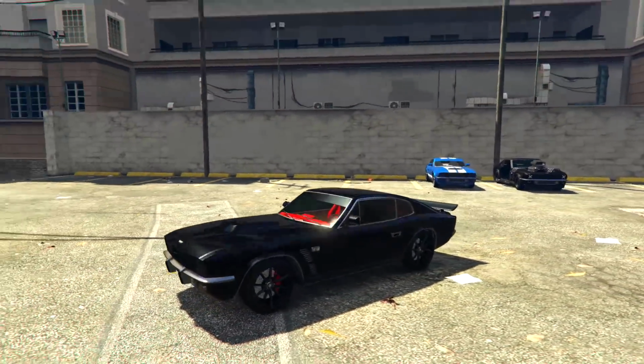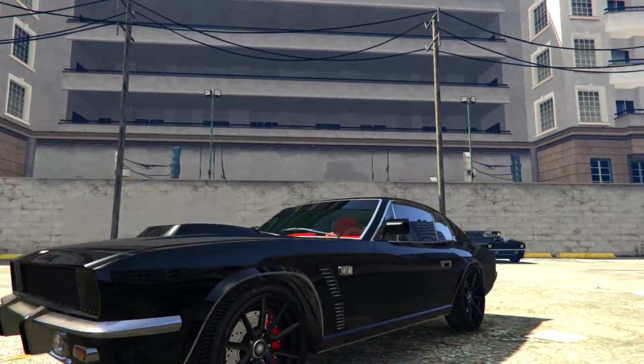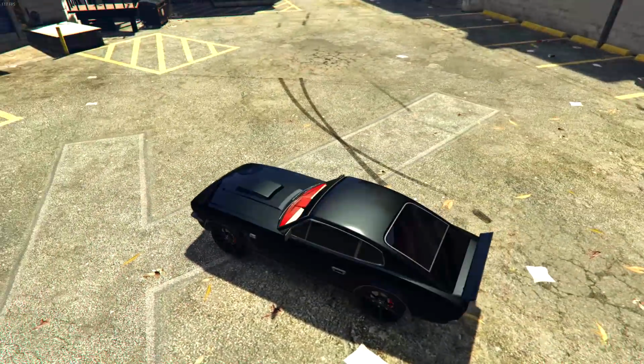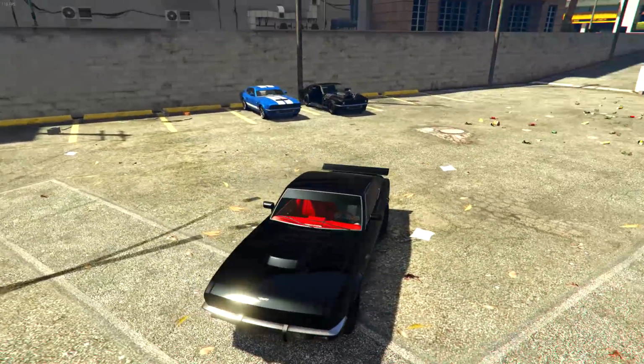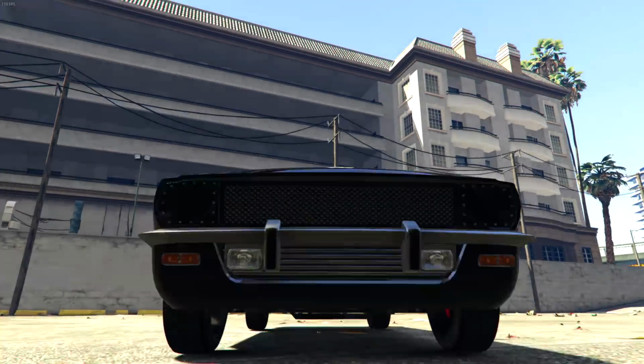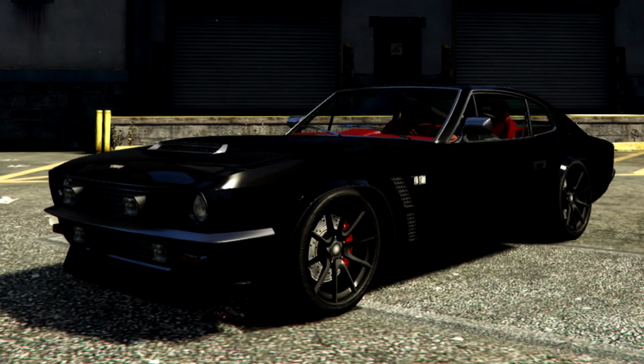And I think this looks amazing because you even have red on the brake calipers or caps, whatever they're called. But the black and the red is phenomenal. We have the black on the spoiler, the black on the little sun strip there, and even black up here on the headlights. So you're pretty much blacked out everywhere, and I just think this looks awesome.